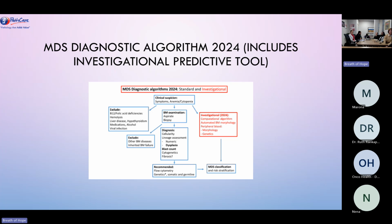A bone marrow is needed. We do an aspirate with a biopsy. We've excluded other bone marrow diseases and inherited bone marrow failures. We look at the cellularity and the degree of dysplasia, the blast counts, and we review the flow cytometry and the cytogenetics. These are, as you can see, pertinent in us making a decision. We risk stratify the patient and we classify the MDS.